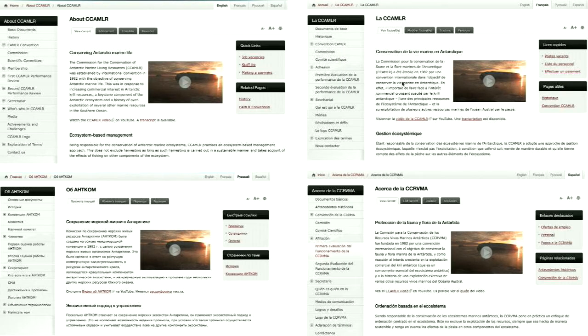This is an example of a translator page on the website. So I've just done the About CCAMLR page. As you can see, top left is English, top right is French, bottom left is Russian, and bottom right is Spanish. And so as you can see, we have a complete translation of all of those. The menus are completely translated. The links, the quick links and related pages are completely translated. And this means that anyone who's on this site can travel around the website in their language and see all the content in their language.